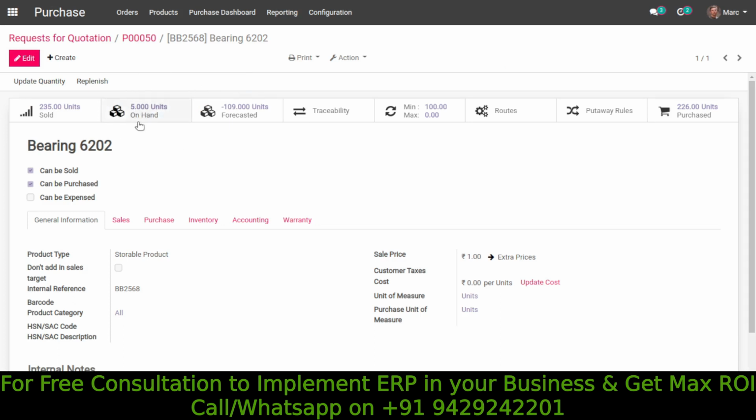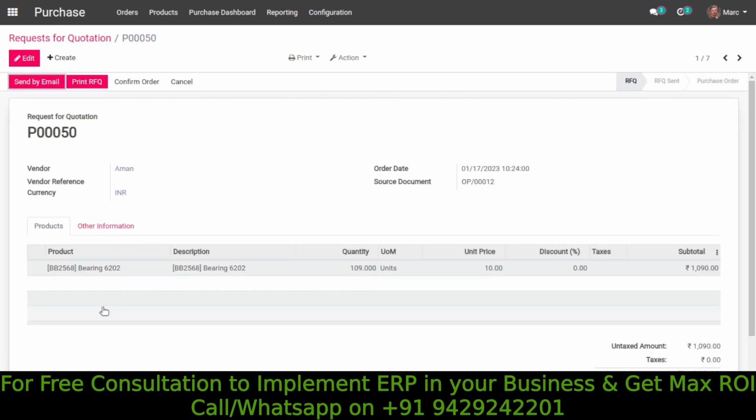You can see you have 5 pieces in your warehouse, but the forecasted quantity is minus 105, because you have already taken orders for 109 plus 5 quantity, right? So you have a requirement of 109 quantity. That's why it has already created the automated RFQ that I need to buy 109 quantity. But at this particular stage, this is only to intimate your purchase person of the quantity you need to buy today.